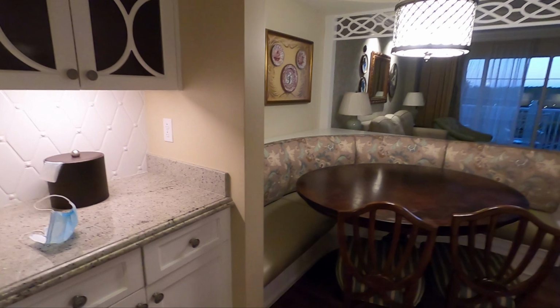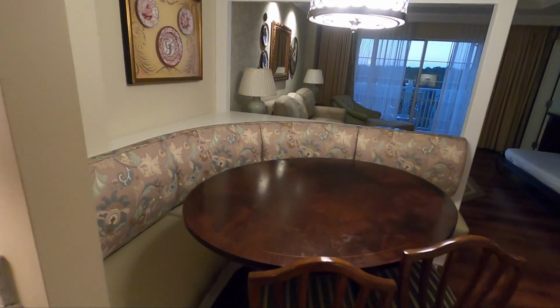Hey guys, today we're staying in a one-bedroom standard view here at the Grand Floridian Resort and Spa. I'm going to give you a quick little tour around. We have this little dinette area here in the kitchen.